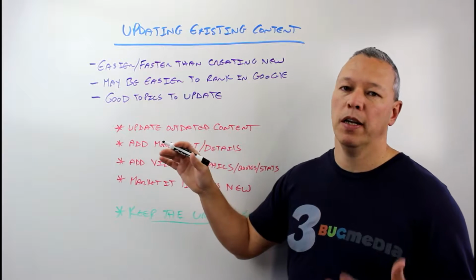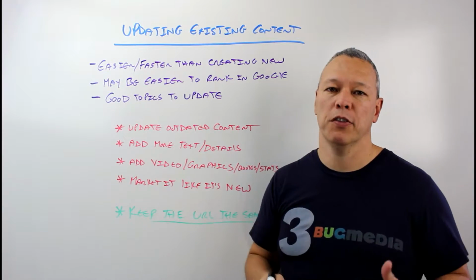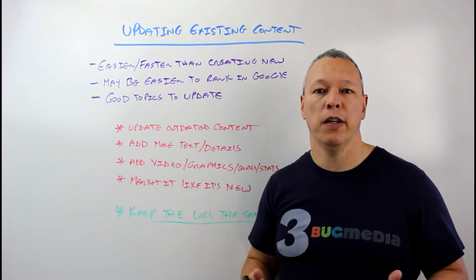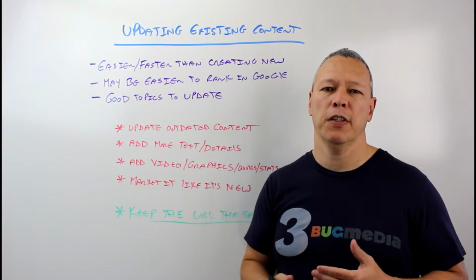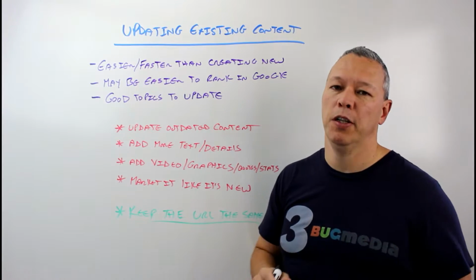So why do you want to update content as opposed to creating new content? Well, number one, it's easier and faster to update content than it is to create new content. You're probably just fixing it up, maybe adding some sections, but you don't have to start from scratch. So it's definitely much faster than creating new content.